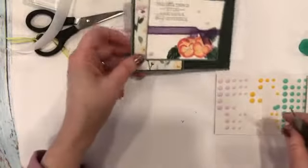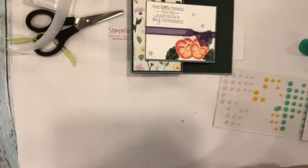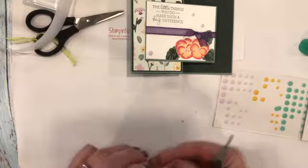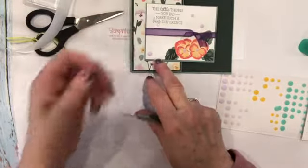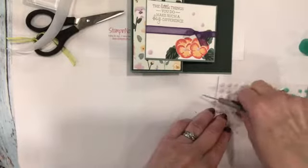Okay. So that's that card, and I'll post the measurements in the. Yeah, you're welcome to case it. Your new glue came in. I know I need to order some more glue.